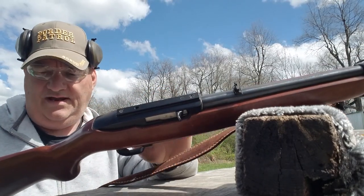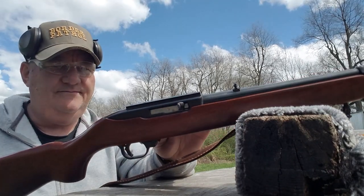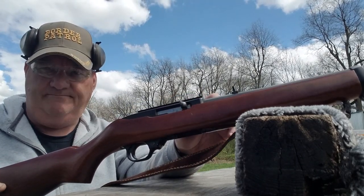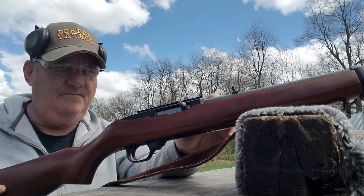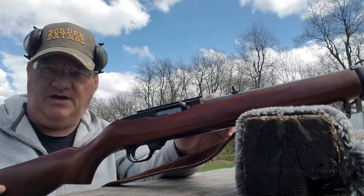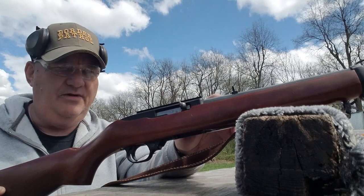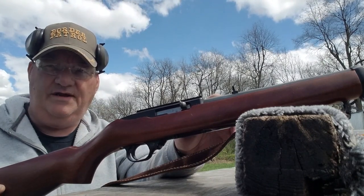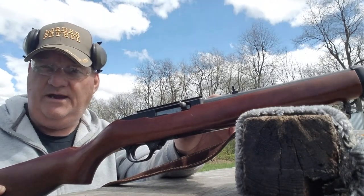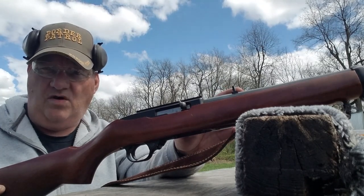So, you know, it's a straight blowback semi-automatic 22 caliber rimfire rifle. It has a pretty nice looking dyed birchwood stock on it. Why do we use birchwood? Well, because birchwood is a little bit cheaper than walnut. People think that firearms manufacturers use walnut because it looks nice. But when it comes right down to it, they use walnut typically because walnut is easier to machine than oak or hickory.